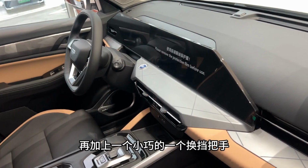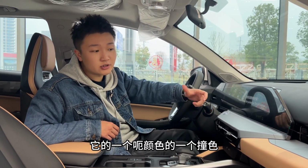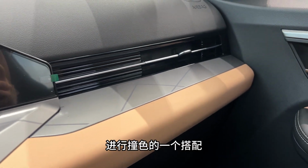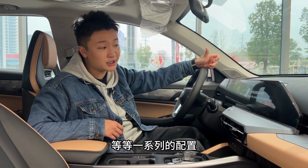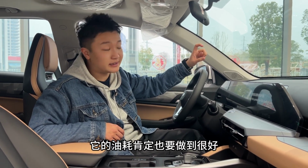Dual 12.3-inch connected screens, plus a small gear shift handle. At the same time, it adds a contrast color. You can see that it uses a combination of a light yellow and a silver contrast color. So I think the overall interior design style is still very trendy. At the same time, this car includes a series of configurations such as keyless entry. This model is also available.